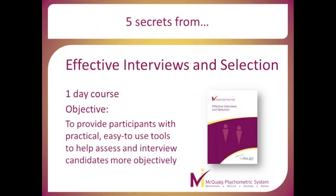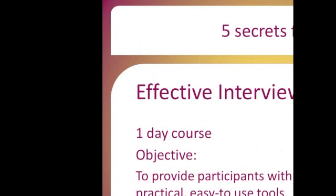The 5 secrets I'm going to talk about today all come from the effective interviews and selection workshop run by Holst on behalf of McQuaig. I have recently had the pleasure of running several of these workshops. These 5 secrets are the ones that get consistently highlighted as light bulb moments for the delegates. Just before we move on, I'd like to conduct a quick poll, if I may. You'll get an invite to complete the poll, a few seconds to complete it, and I will then move on.